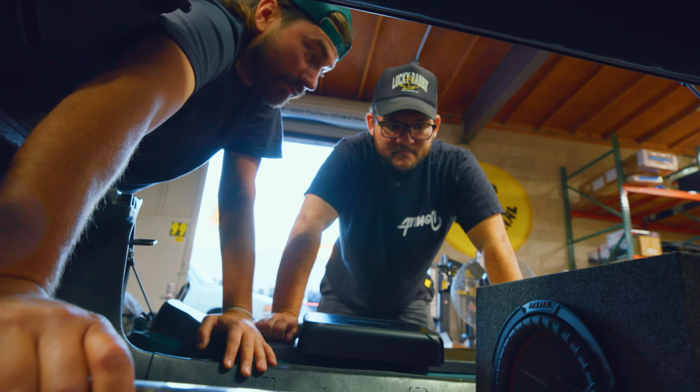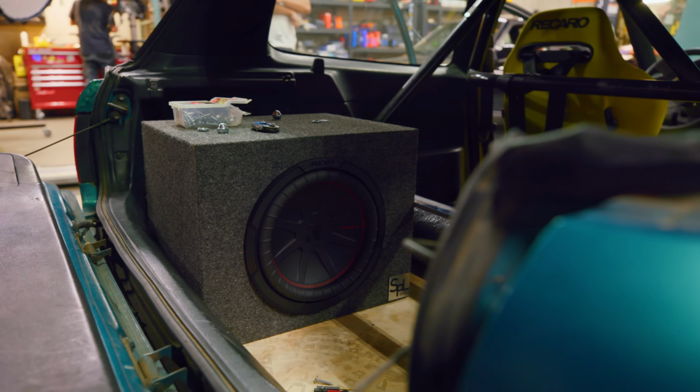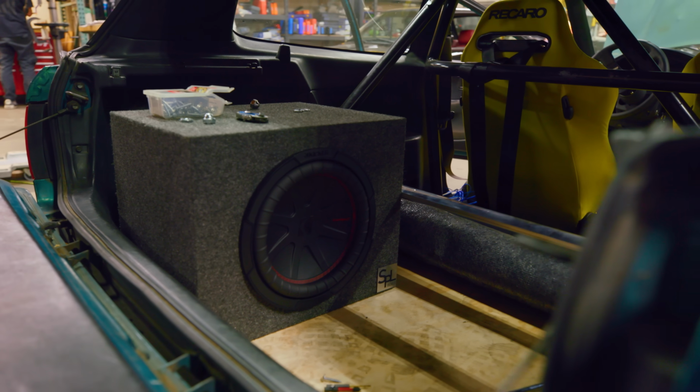Cool. And achieve pretty similar results. So the fitment is accidentally perfect. Yeah, boy.